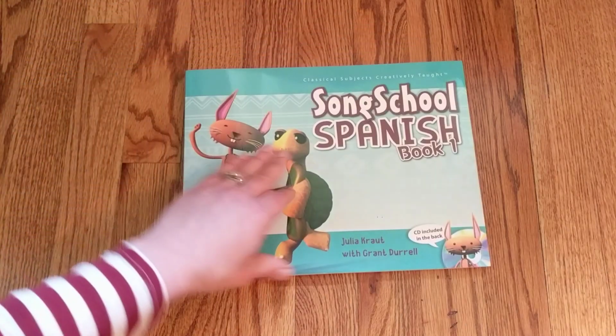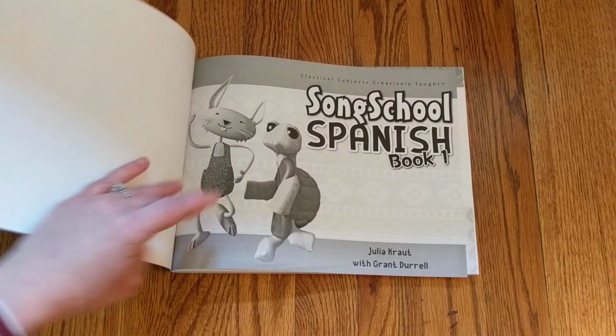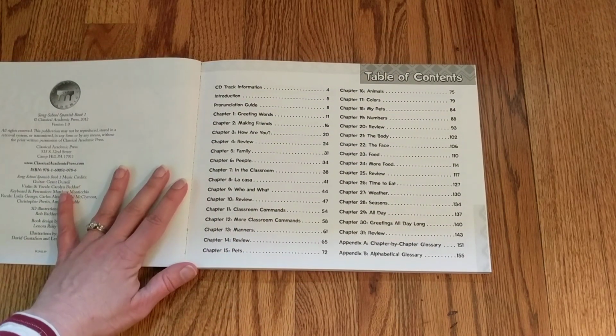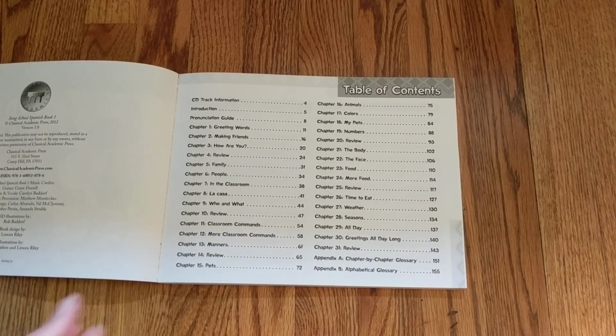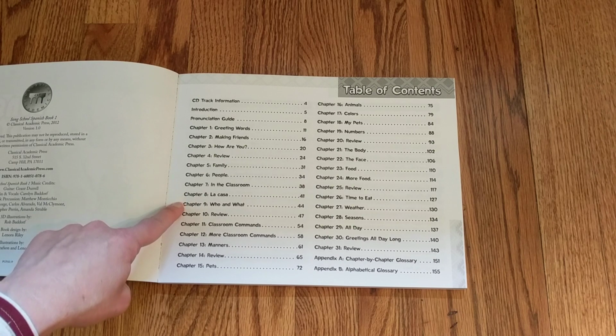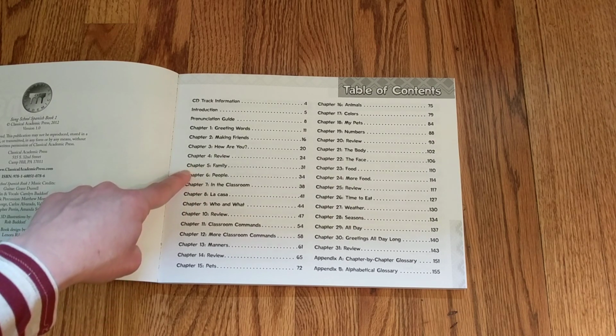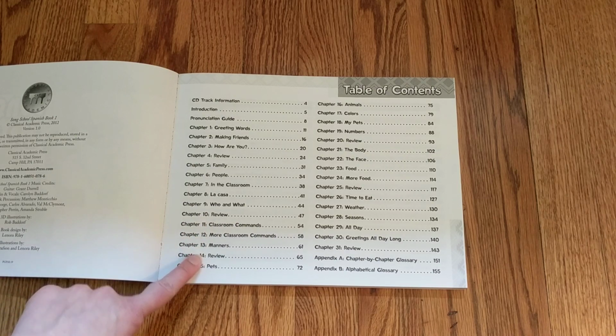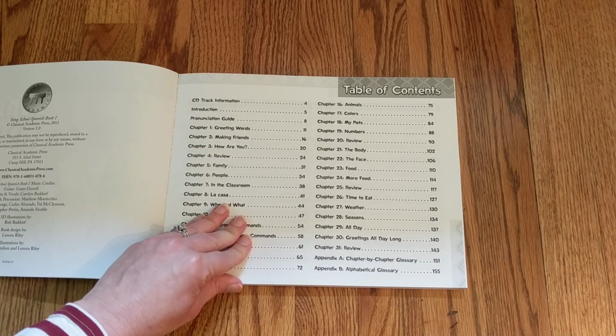Now, both in the teacher's edition and in the student edition, there are some helpful pages about scheduling and pacing the course. This is the student book here, and I'm just going to let you look at that real quick in case you want to see the content of the course. You will see it's 3 chapters, review, 3 chapters, so this is 1, 2, 3, 4, 5 chapters in a review, 3 chapters in a review, so it kind of alternates a little bit there.